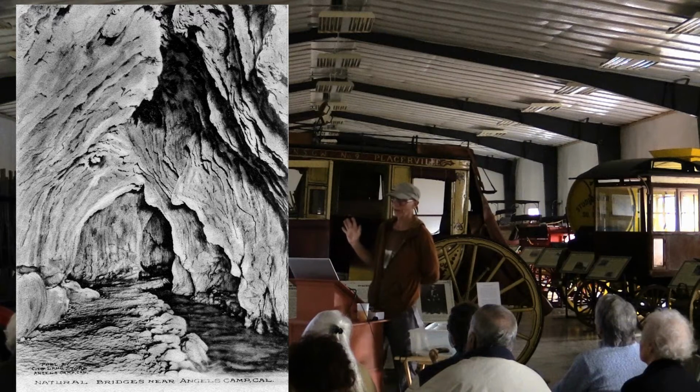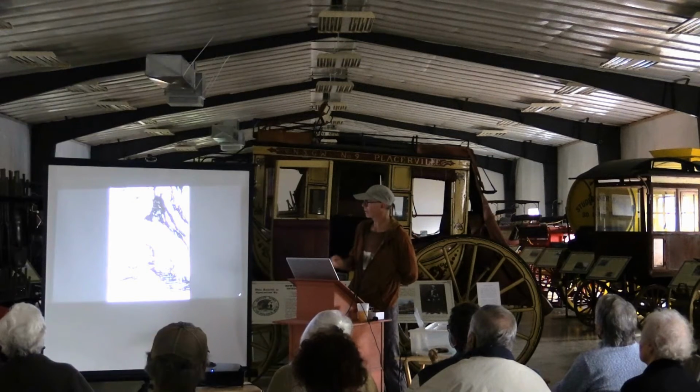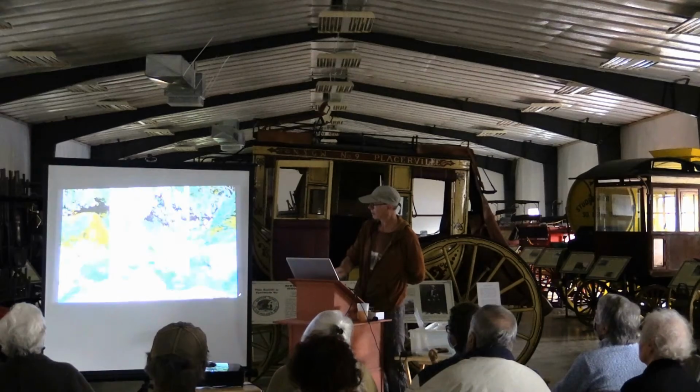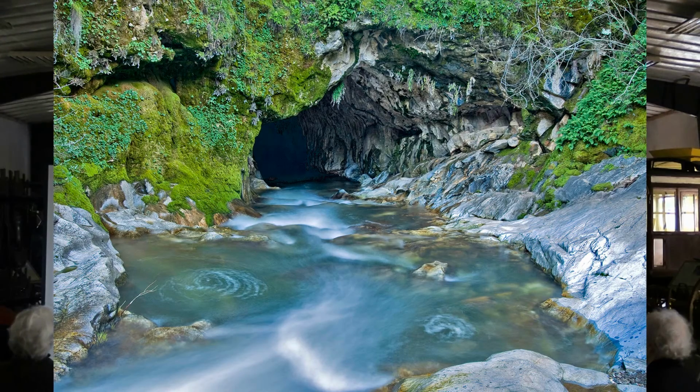I've actually made 10 different postcards of the natural bridges, which I think the museum was selling or might still have some of them. I think I brought some along too.